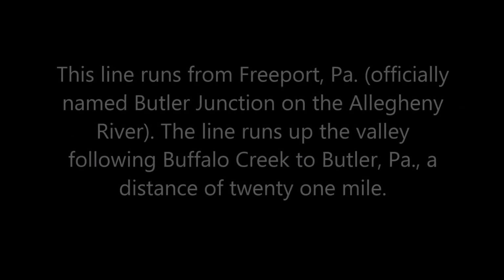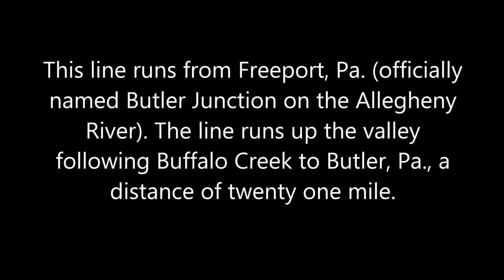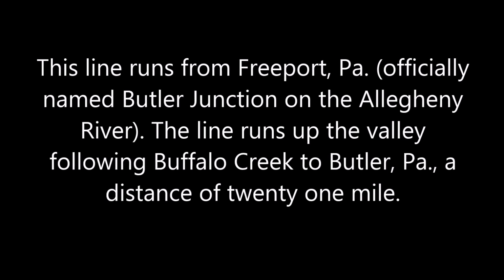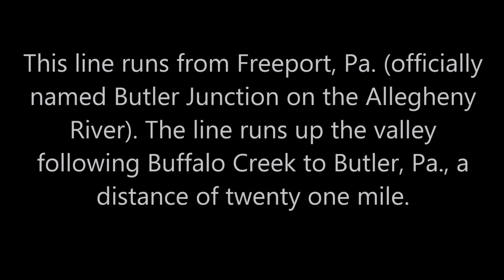Before we can begin, we have to have a historical foundation established. That history begins in 1870 with the building of the Butler Branch Railroad. This line ran from Freeport, PA, officially named Butler Junction, which was on the Allegheny River. The line ran up the valley following Buffalo Creek to Butler, Pennsylvania, which was a distance of 21 miles.